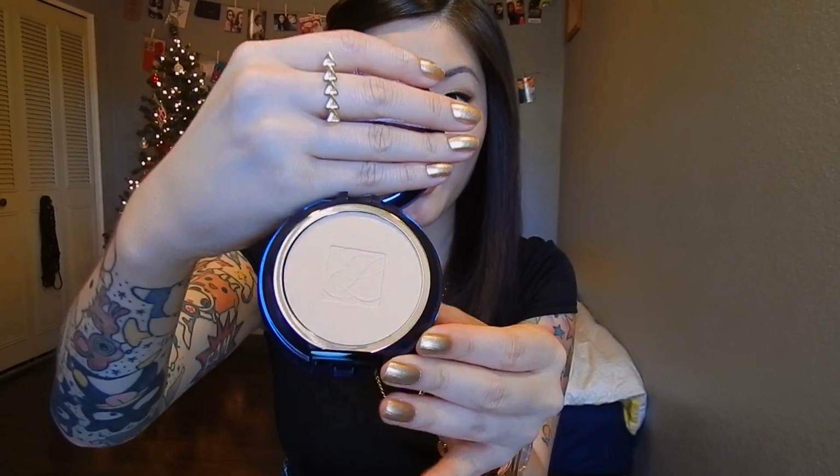I like that this compact comes with a little hidden compartment. When you first open it, there's the powder, and then you lift it up, and there's the spongy thing. Sneaky, sneaky, Estée Lauder. And just FYI, I don't ever use the sponges or the applicators that come with the powders. I prefer a brush.